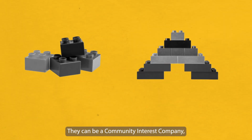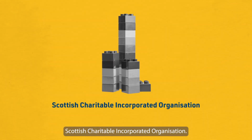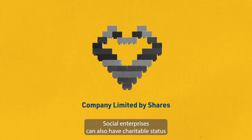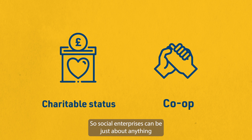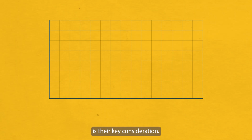They can be a community interest company, Scottish Charitable Incorporated Organisation, Company Limited by Guarantee, or Company Limited by Shares. Social enterprises can also have charitable status, or be cooperatives, which themselves come in all different legal forms. So social enterprises can be just about anything, as long as their social purpose is clear and that making a profit is not their key consideration.